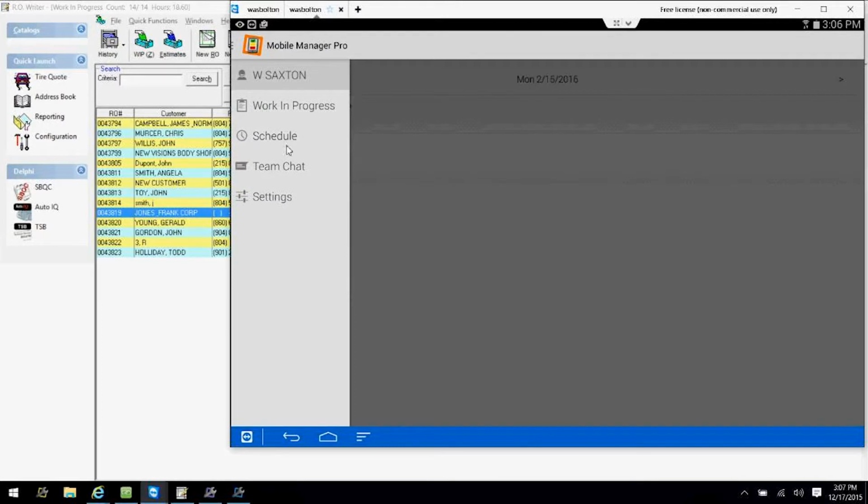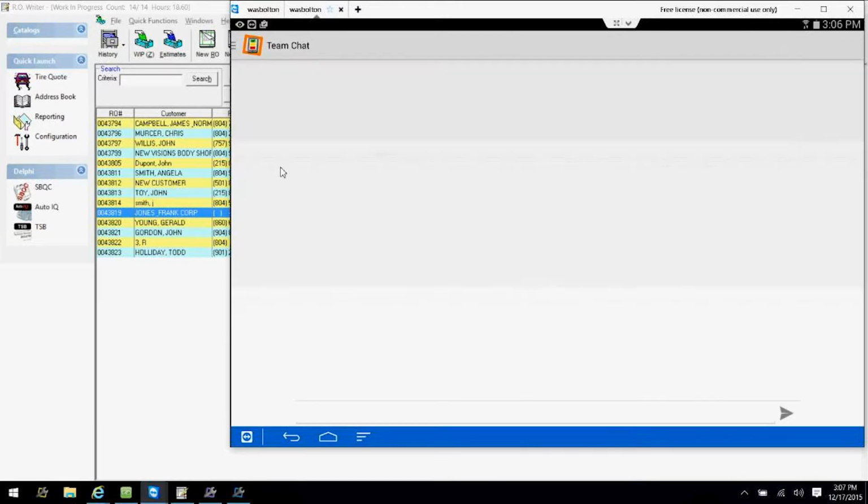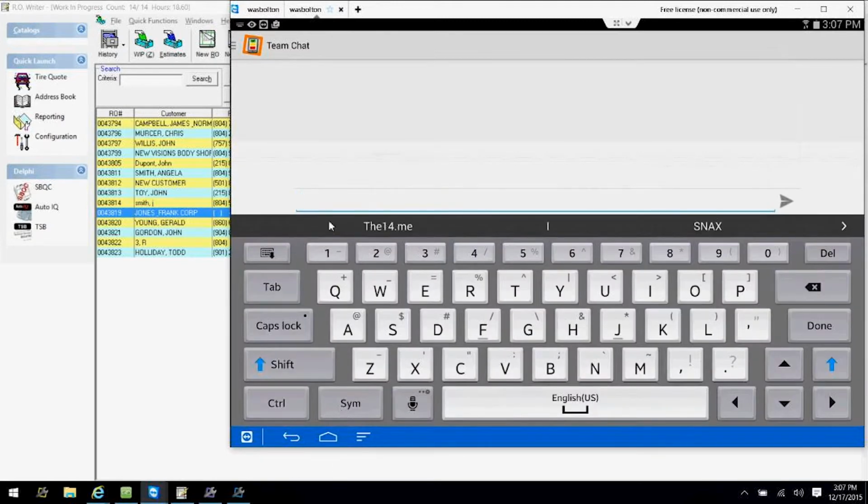Now, another feature in the tablet here is the team chat function. This is where we can send messages from the tablets to the tablets, to the workstations, or the workstations to the tablets. And all that is done here. It's really just an instant messaging service. Right now I can tell you this is a global setting. What I mean by that is all those messages will go to everyone. So if you're sending a message to a specific person, please include their name in the message, and then everyone else in the shop knows to ignore it.